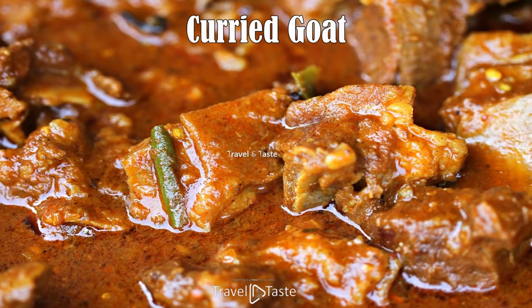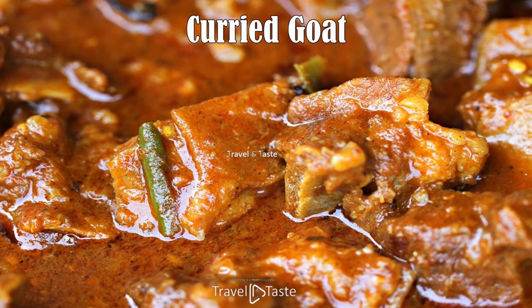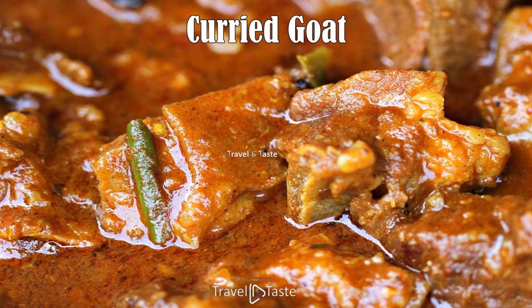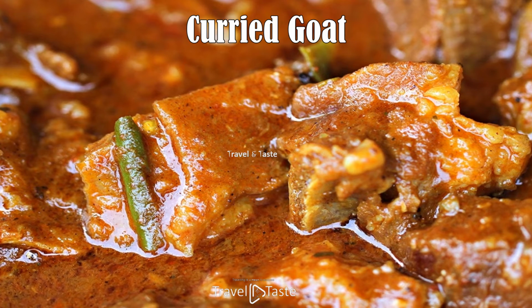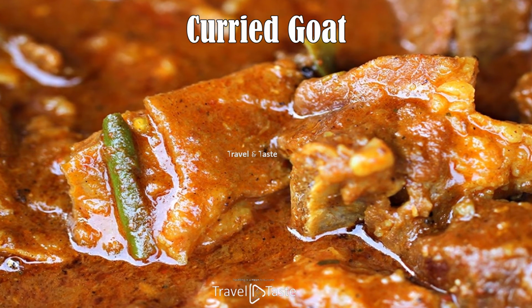Curried goat. Although curry is more affiliated with Indian cooking, this is an ingredient commonly used for the flavoring of meats in St. Lucia. Curried goat is usually served with rice, and coconut milk is used to cook the goat and provide a somewhat creamy texture and bring out the meat's flavor.